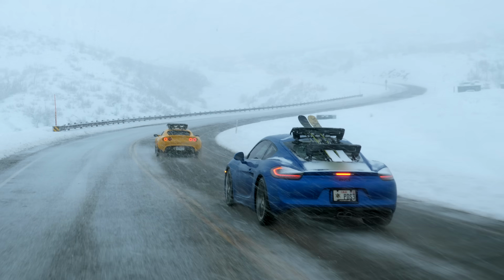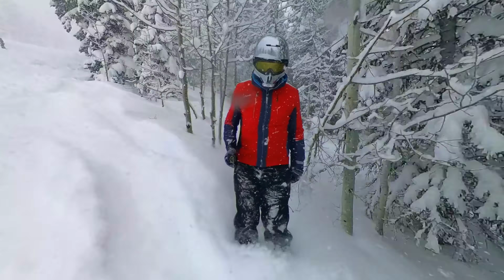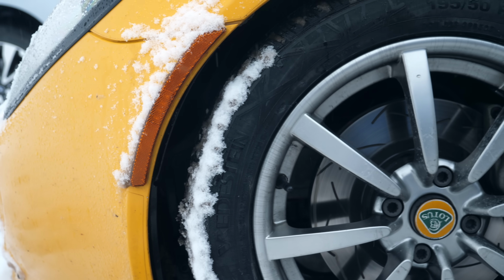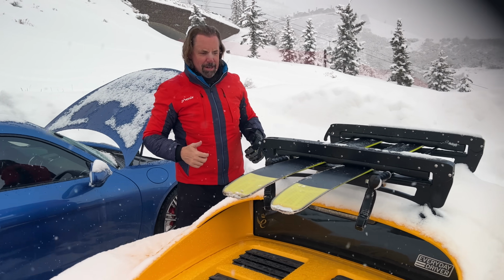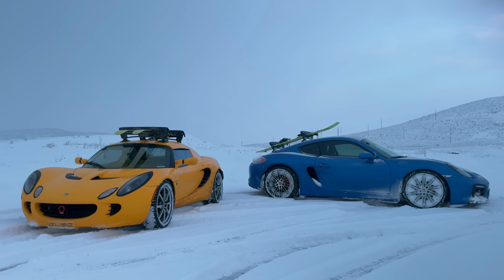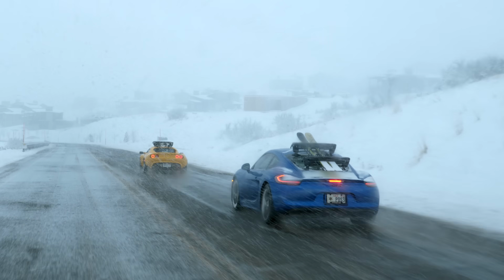Taking cars that were never intended to the ski mountain for a powder day. I'm thankful for winter tires. I'm thankful for Vredestein for making winter tires for this car because it's very hard to get tires for this car. I love that this Seasucker rack even works on a car like this. The versatility of that rack is really cool. I mean, I recommend you don't use it on a Targa top, but you know, it looks really cool on Paul's car. That's definitely the James Bond ski rack we're talking about on the back of Paul's car.